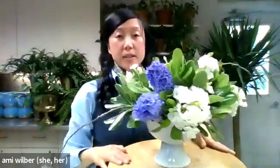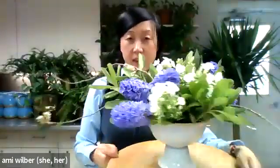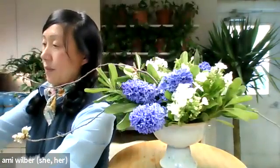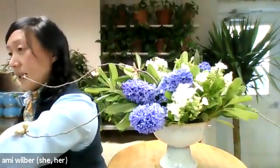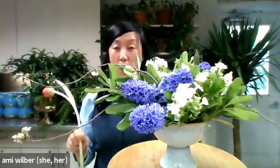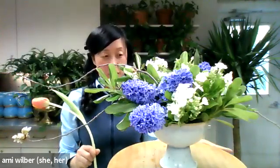Okay, so right now I've got my hyacinth and my phlox and some of my cherry blossoms. So now I'm going to go in with my tulips. And so the one thing that I love about tulips is they're going to do their own thing when they want to. So the way you have your tulips in your arrangement today is not going to look like what they're going to do tomorrow.